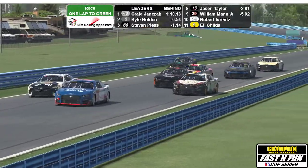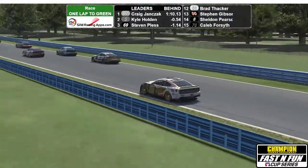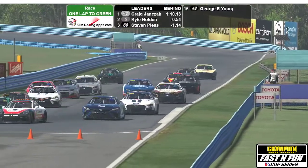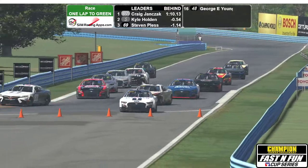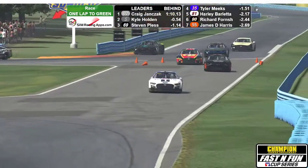Looks like a little bit of trouble is already here for Richard Fornshell in the 90. Goes into the grassy plains already. I don't know if he's either trying to cool his tires off or he forgot that we're needing to warm our tires up. Either way, he did have a little mechanical problem there. Does seem to resolve it.